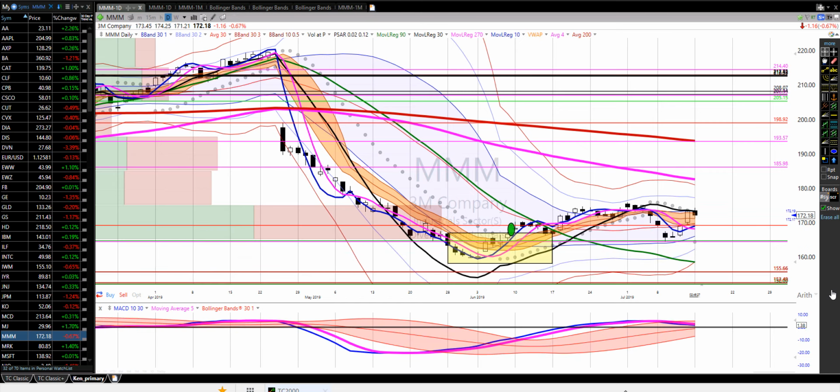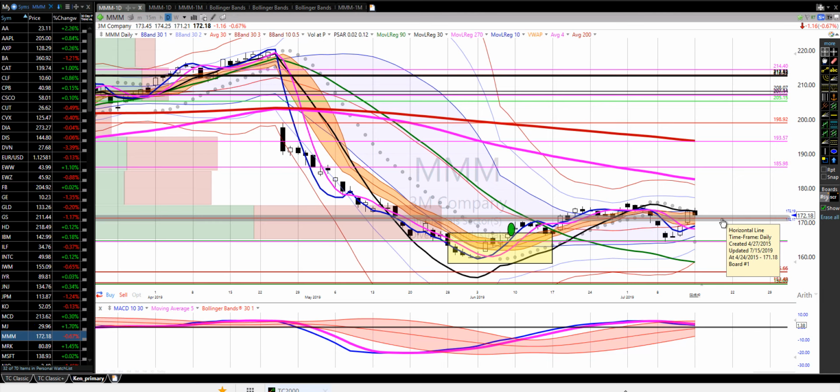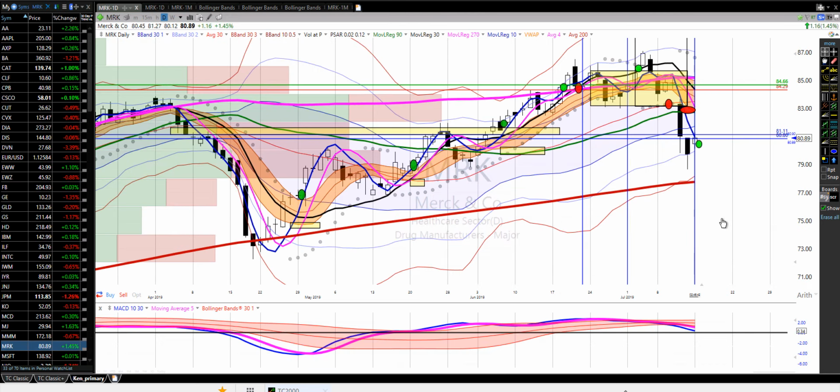3M, I'm still holding one long trade. I believe in the company. I don't know why. That's dumb. I'm going to move the stop up. The triumph of optimism over reason. Covered Merck today.